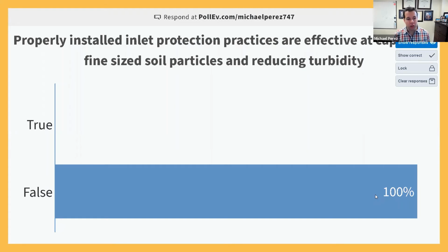What you are doing is you're slowing that water down enough to where you can capture your larger soil particles that are going to settle out, you know, rapidly settleable solids. And you're capturing that, keeping that from clogging up your storm drain infrastructure, and then providing an area for that deposited sediment to be cleaned out. But don't think of inlet protection practices as a way of reducing turbidity or reducing the fine soil particles that can still wash through.